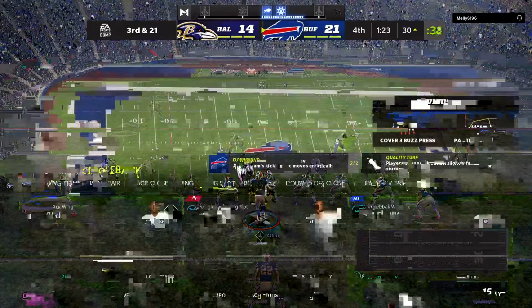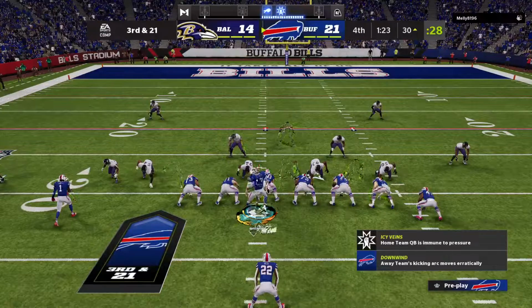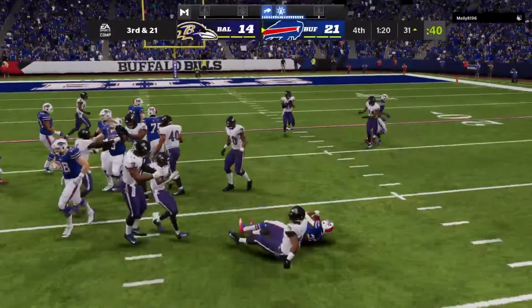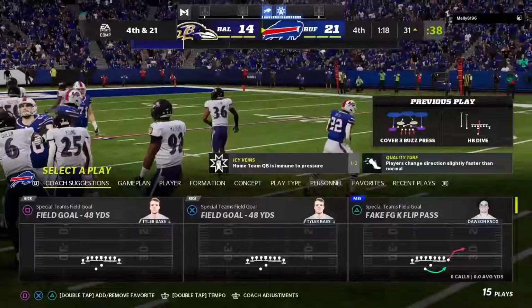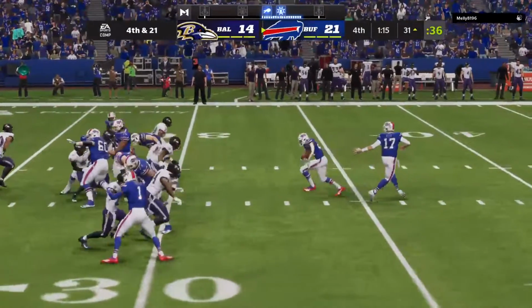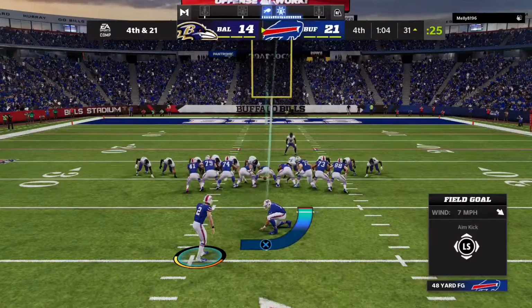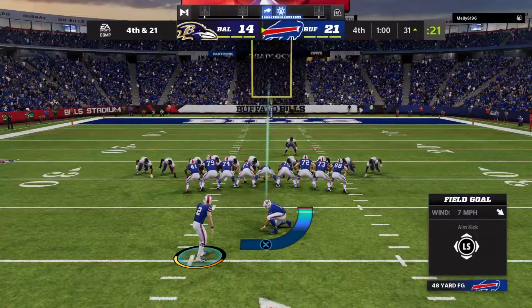Every penalty so critical at this. Got it. Run some clock here as he runs into a no gain there, and it leads to a 4th down. So on 4th down, out trots the kicker in a big spot here. This to make it a 2-score game.